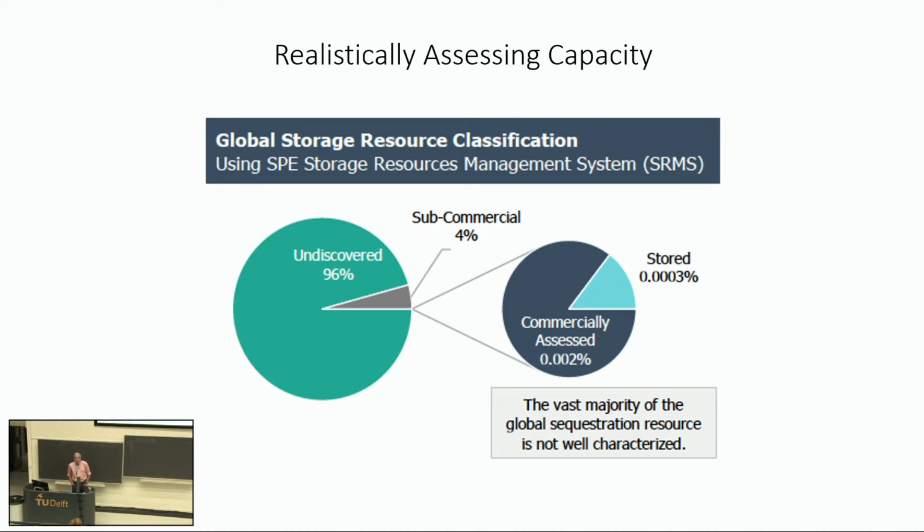But we have to characterize the capacity of the subsurface. And simply equating pore volume with capacity is not correct, because there's something in those pores. They are saline aquifers. They're saturated with saline fluid, okay?